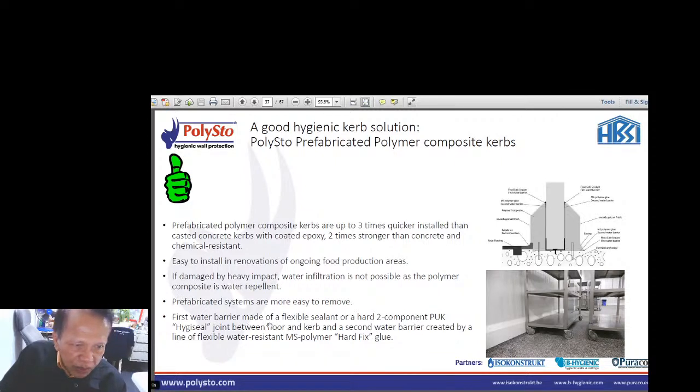First, a water barrier made of flexible sealant or a hard two-component PUK, Hygisil, joint between floor and curb, and a second water barrier created by a line of flexible water-resistant MS polymer hard fix glue. So here is the cross section of this polymer, which is now the Polysto prefabricated polymer composite curb.